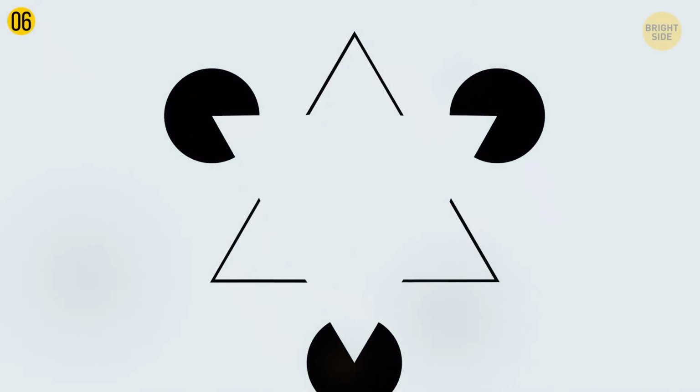When most people see this image, they immediately spot a triangle. It's formed by the three figures. Each of them looks like a pizza with a missing piece. This triangle also looks brighter than the background. In reality, though, there's no triangle, and the whole picture has the same brightness. This optical illusion proves that when a textured object is positioned against a plain background, it seems to be brighter and have more contrast.